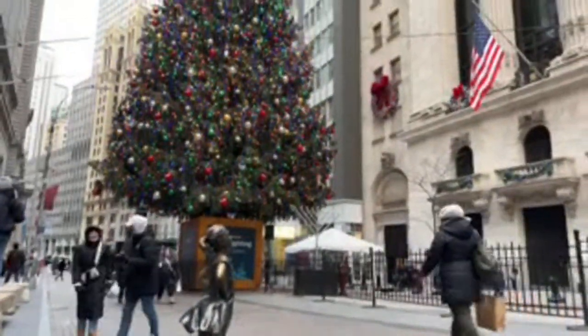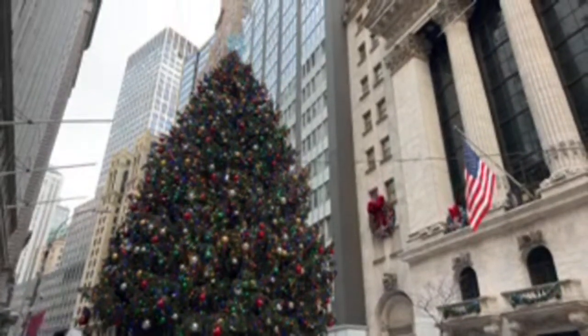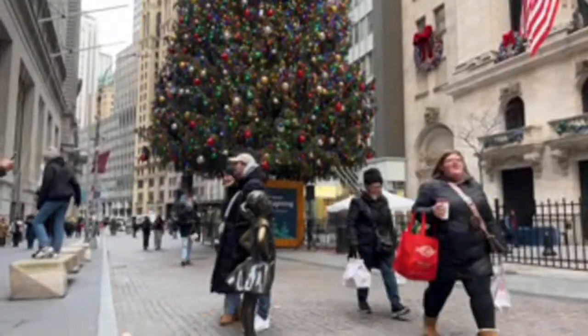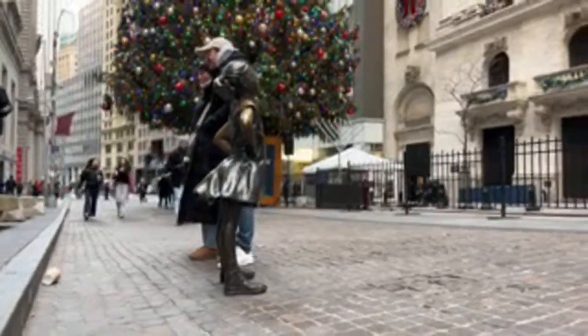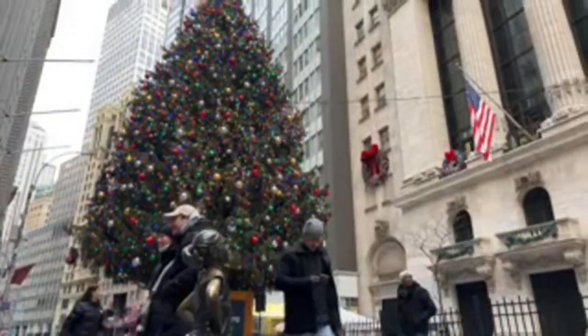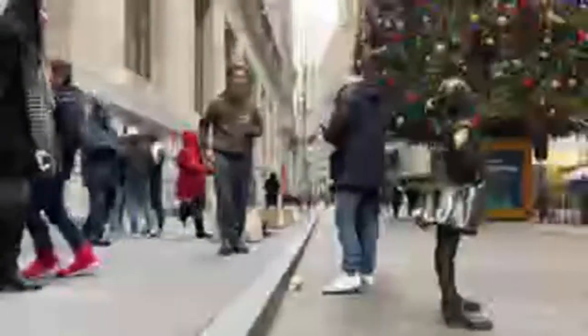And I really like seeing the tree from the point of view of this Fearless Girl. We have lots of people taking photos with the Fearless Girl. I'm going to try to get us a good angle there of the Fearless Girl with the tree. Oh no, gimbal going crazy.